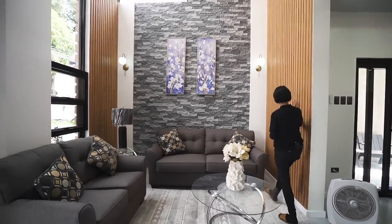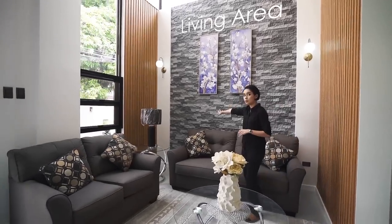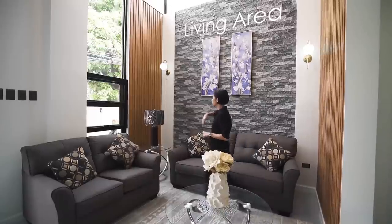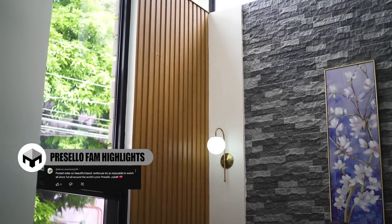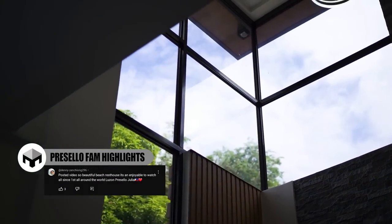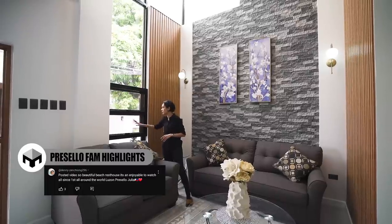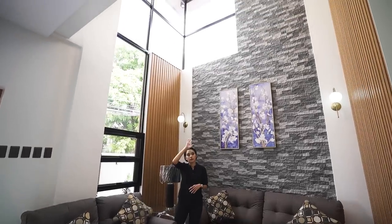So you have vertical wooden slats over here, a stone wall over there, and then again, more of the vertical slats. And you have some lighting fixtures, and then you have fixed windows as well as awning windows like this one where you can open and then just let the breeze in. May screen naman na siya nakasama. And then you have high ceiling over here that opens up to the second floor. And spoiler alert, you have two stories.